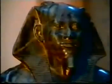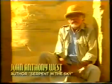Egyptologists have always believed that the Sphinx was carved by the pharaoh Khufu, that it's his face you see on the body of the lion. But author John Anthony West sees something more. The head of the Sphinx is much, much too small for its body, yet the head is a perfectly fashioned and perfectly proportioned head. The body is a perfectly proportioned body. So our belief is that the Sphinx has been altered at some point or another in its history.